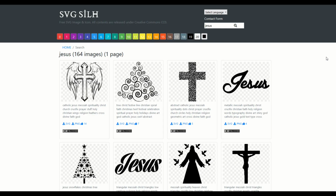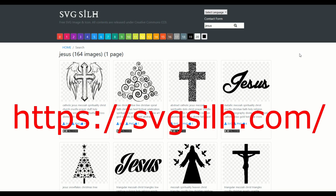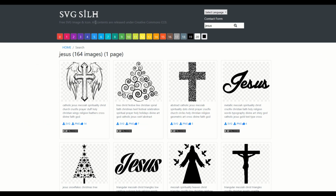The second site that's a go-to site for me is SVG-SILH, and the SILH stands for silhouettes. And you can see right here at the top, all contents are released under Creative Commons CC0, which is public domain. So everything on here, I just typed in Jesus. And again, you might be more creative than me. You could type in other search terms as well.